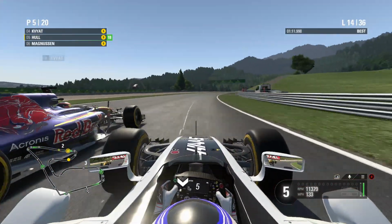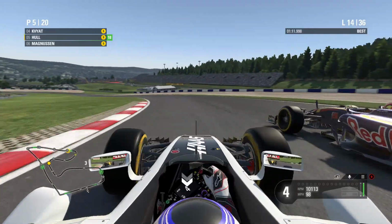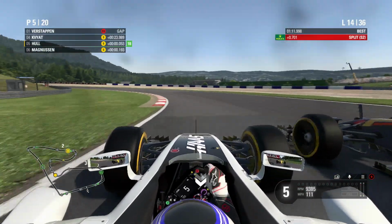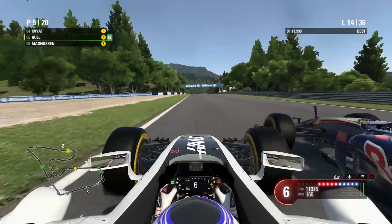Kvyat's still there on our inside as we go up to the fast left-hander of turn 4. We switch it up to the inside. Kvyat leaves us the room, doesn't quite turn in. Tyres about as worn for each other, so even Stevens on the exit, brave on the brakes. Into the fast left-hander. He's still there on our outside. Can we force him through? Are we going to go 3 wide?